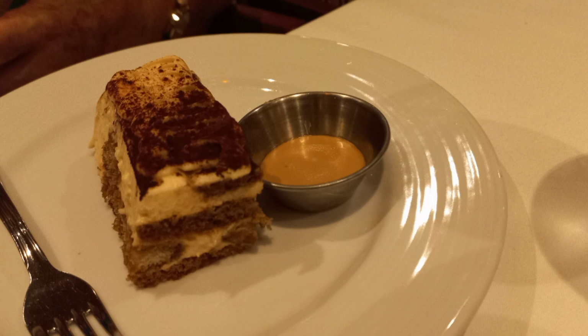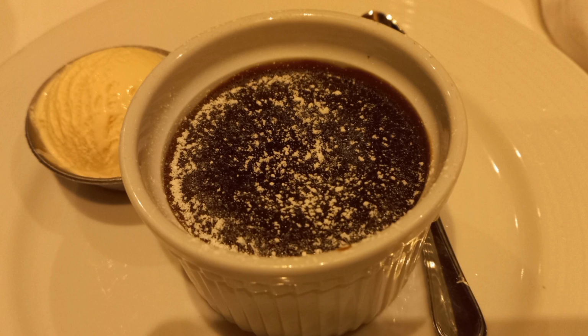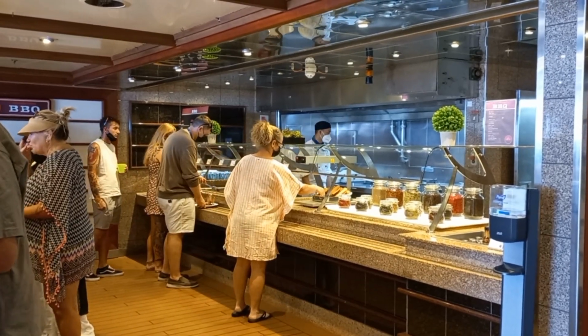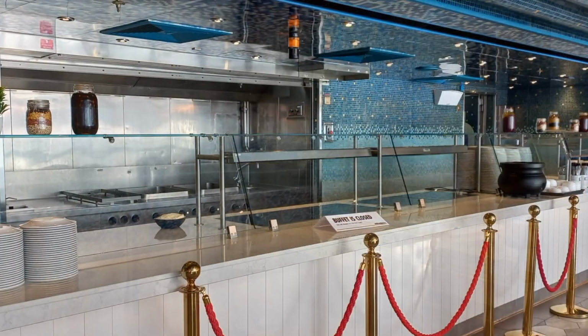But of course, desserts never disappointed. That was kind of like a tiramisu. This one was a cheesecake. Then the lava cake type one was cool on one occasion but delicious on another. But of course, ice cream is available almost most of the time if the machines are working out on the open deck. You did have some buffet style dining, but sometimes the dining times were very, very short. So it wasn't uncommon to see that the food service was not available.